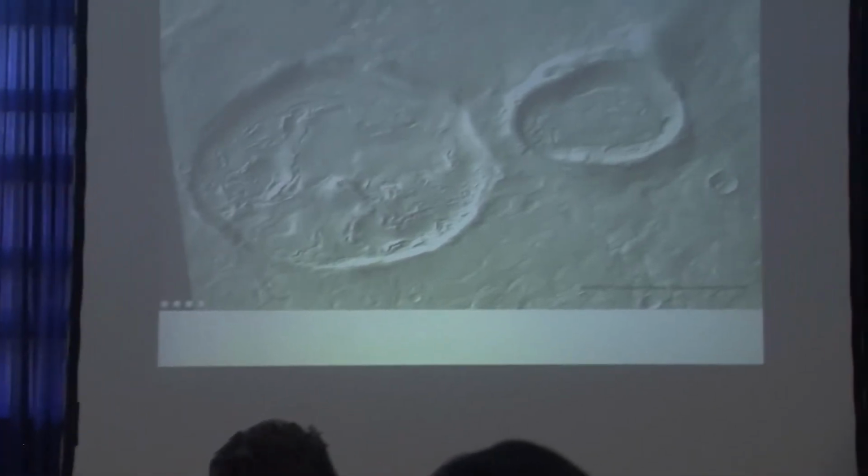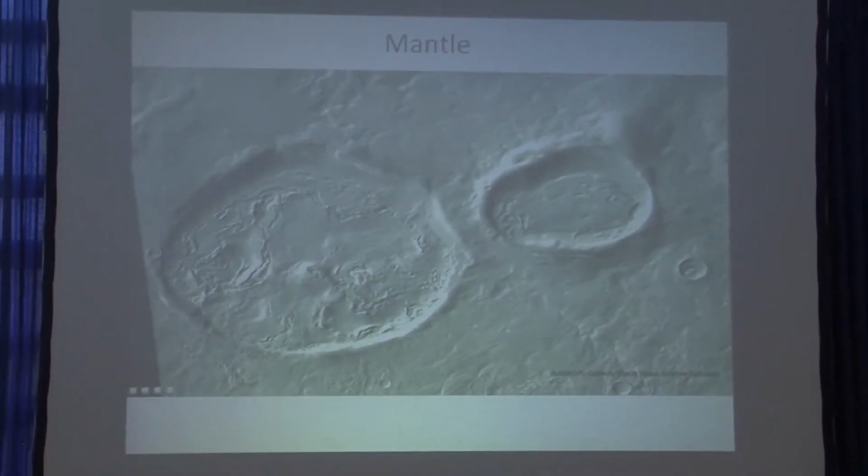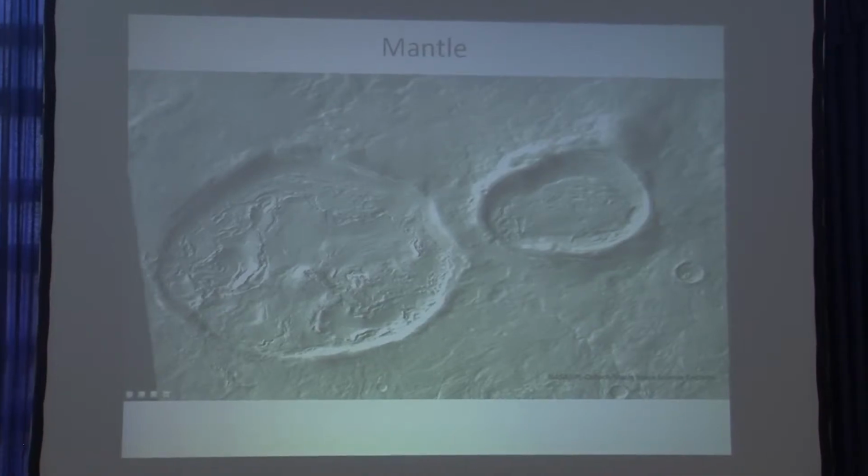We found this a long time ago. It seemed like many craters and much topography on Mars was smooth. And this smoothness is pretty much all over. It could be on top of the rims. It could be all over here. And many things were smoothed out.